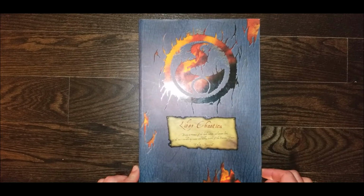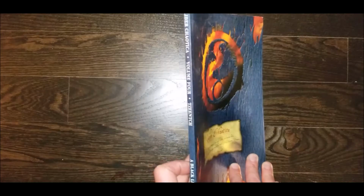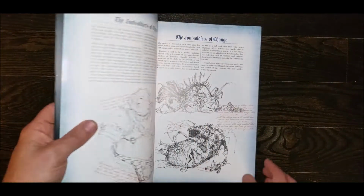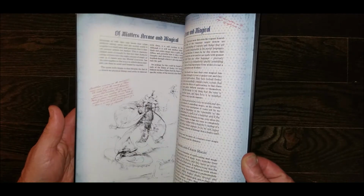The first thing, which is super cool, although not really up my alley because I'm a Dungeons & Dragons guy, but I figured this would be definitely worth it, is this Liber Chaotica, which is volume 4. So this is pretty cool. This is for Warhammer, I'm pretty sure of it. But if you check it out, it's in pretty good shape all around.